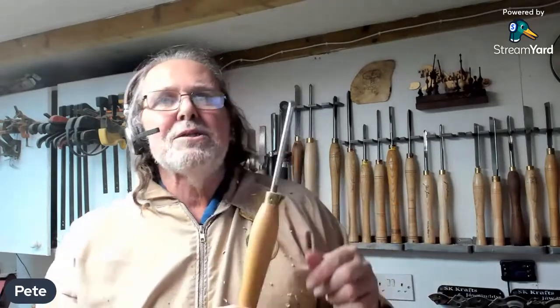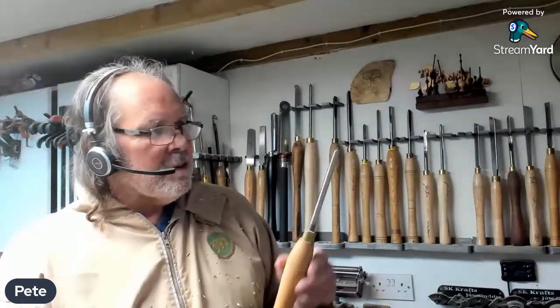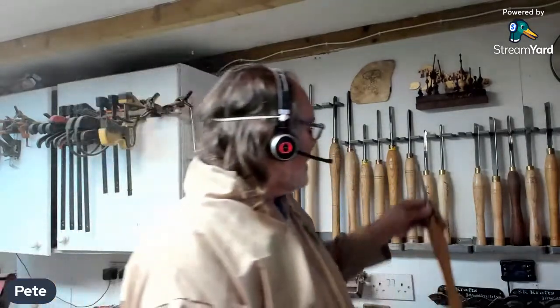Hi, Mark. That one is straight across, although it technically is a skew, and when I received it, it did have a skewed angle on it. I just couldn't get on with it, so I've just taken that straight across, and that works very well for me. This is an Ashley Isles one. It's a handy tool. I use it a lot, but can't remember how long I've had it now, but many years.